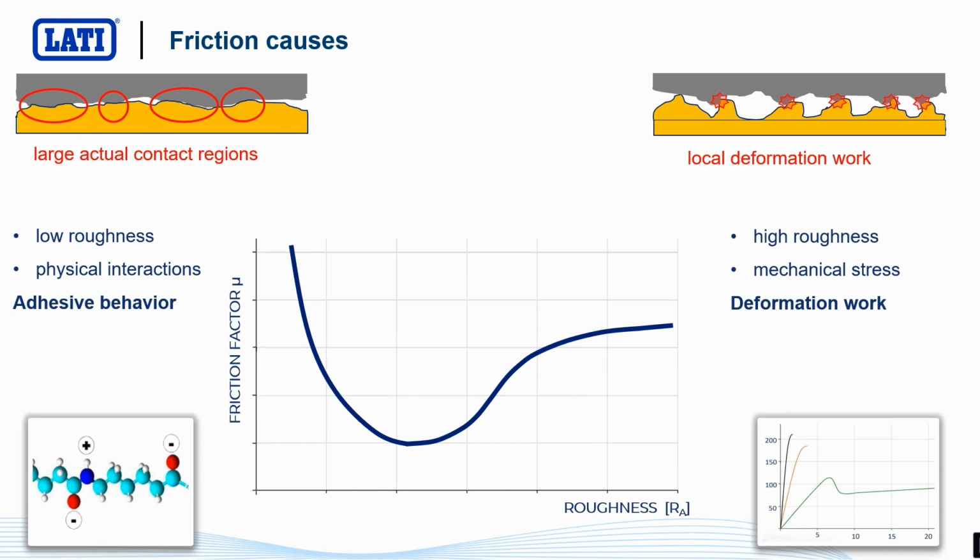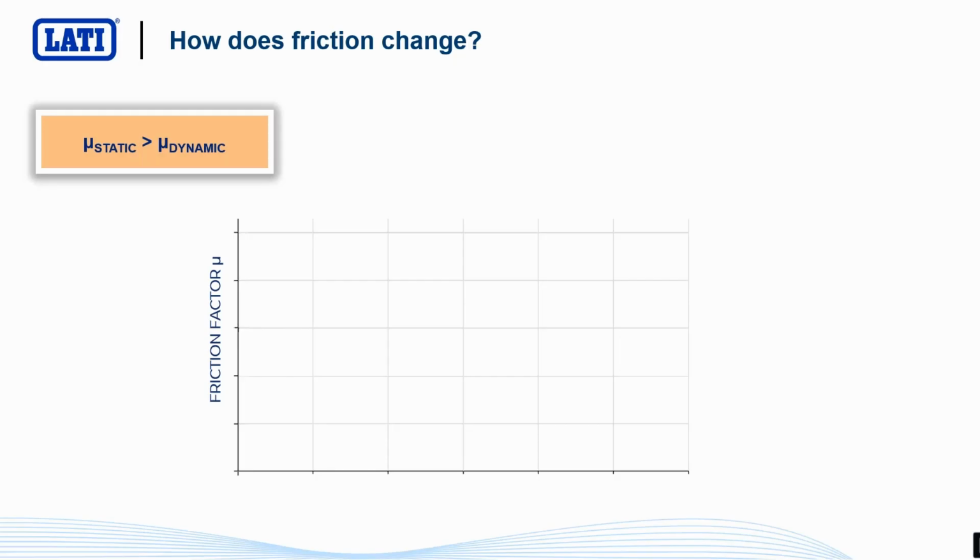The graph of the friction factor is something like this. So I have a very nasty situation for very flat surfaces. I have a problematic, but not as much, situation for very rough surfaces. And I have an optimum somewhere between 0.2 and 0.4 microns. For this kind of roughness, I have a 0.1 friction. Now I have understood what friction is. I have understood where friction is born and how it works.